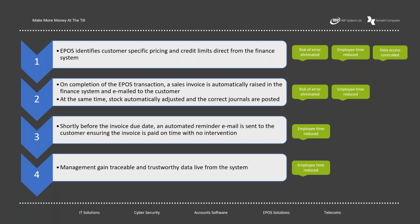And from a data access point of view and what the person at the till can see, they're getting the information they need without actually having to go into the finance system and look into areas that they may not be familiar with, or may not know where to look, or may not be allowed to look. They're getting the information they need for this customer at this point in time without having to go into a separate system themselves.